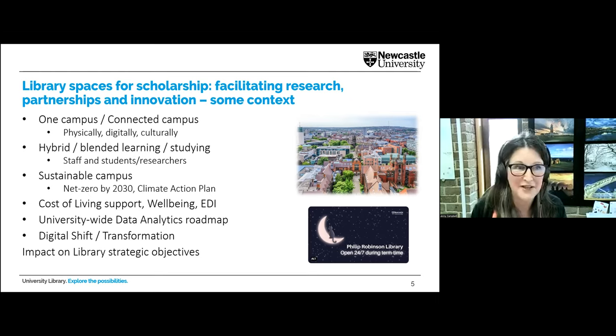I think we can do things about the physical space and the digital space, but different schools are very used to their different faculty buildings, and I think that's the big challenge that we really need to get across. There's a big amount of work, as I've already said, around hybrid, blended working, both for staff, students and researchers.